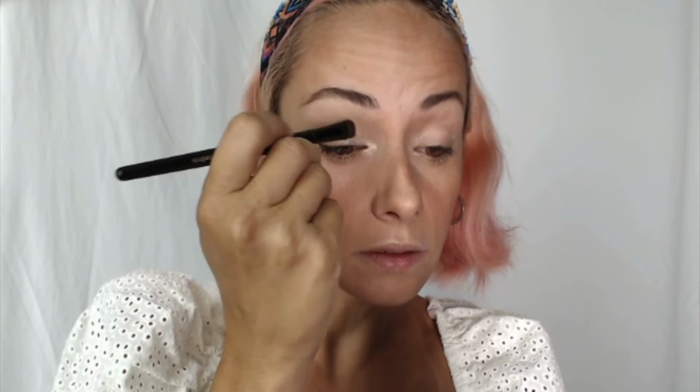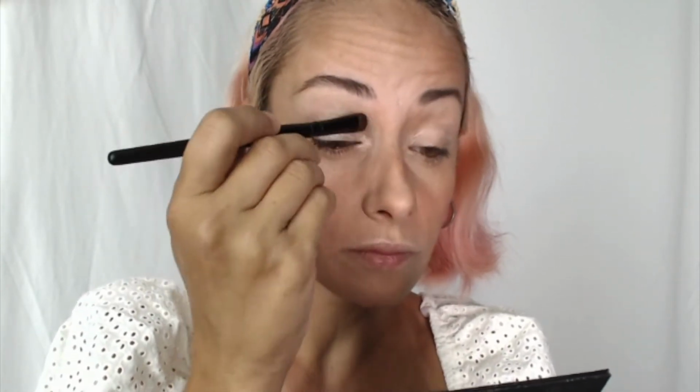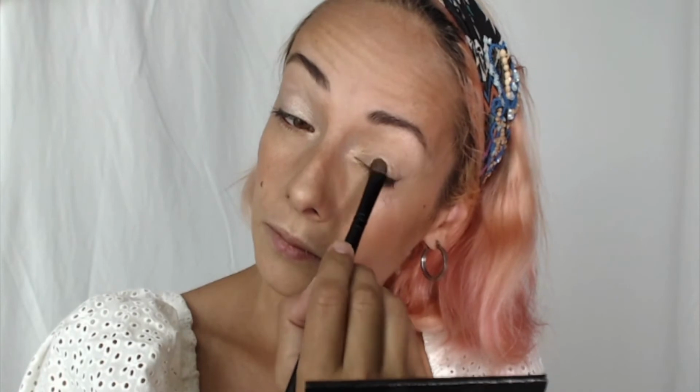And it's so beautiful for the summer. It's nice and bright, and nobody knows what kind of eyeshadow you used, because on the eyelid it's not pink, it's kind of greenish, but also bright, and it has a very, very cool tone to it.